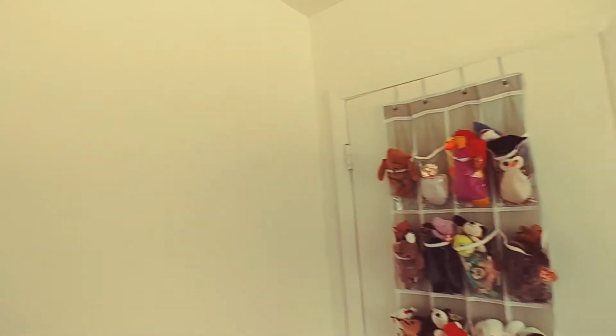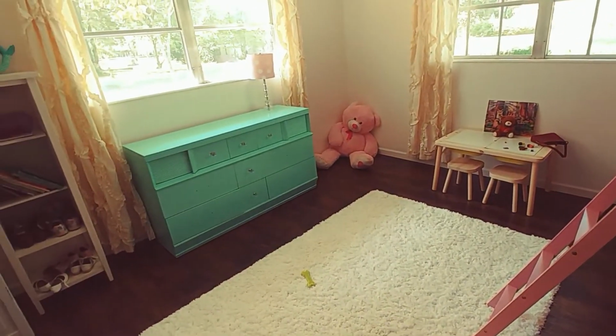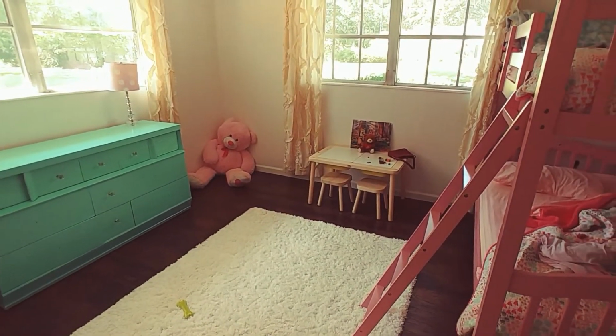Yeah, so this is the room. Let me know what you think. It's definitely better than it was before, I think, anyway. I think it turned out really good.